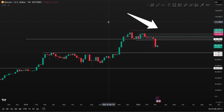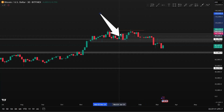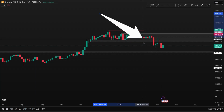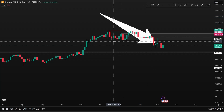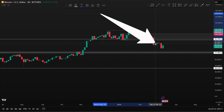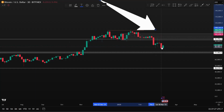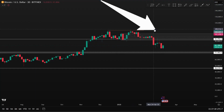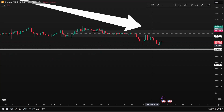But if we go down to the 3-day, we've already done that, right? Here's that weekly breaker. We've broken through market structure. We've come back. Get rid of this. We've come back and we've tapped it, and then we've traded lower, right? So are we on our way down? Potentially. Yeah, we are. It's breaking market structure on the 3-day, almost broke market structure here. But if we go down to the 1-day, we can take a quick look at that.